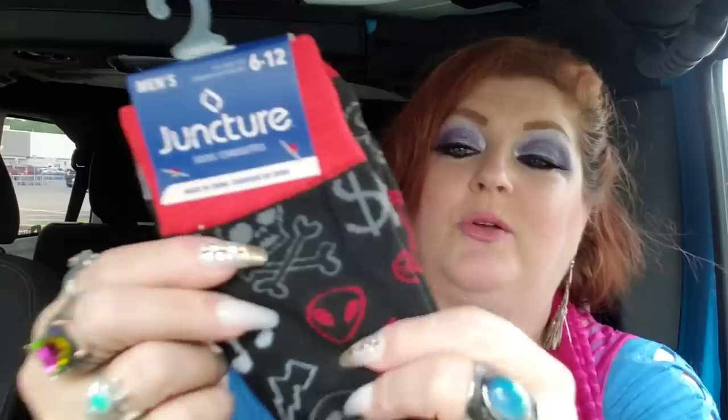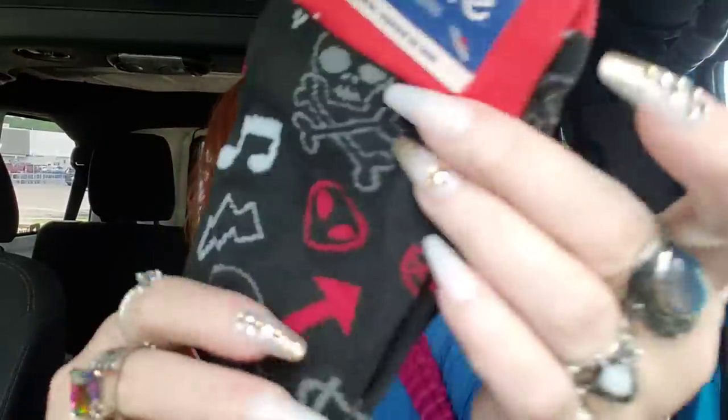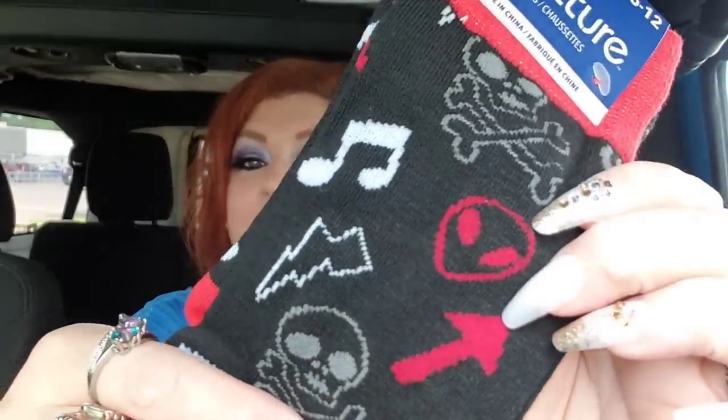And then this one, OMG, look at the red alien face. I know my son Josh will end up with these because he's alien crazy, but they also have like skull and crossbones. There's lightning rods, there's music notes, arrows, dollar signs. So I think these are really cool. I think I should try to find another, but if I see any more of these, I'll go ahead and grab some for my other son as well. And that red alien, too bad I can't wear these bad boys because, you know, I would.